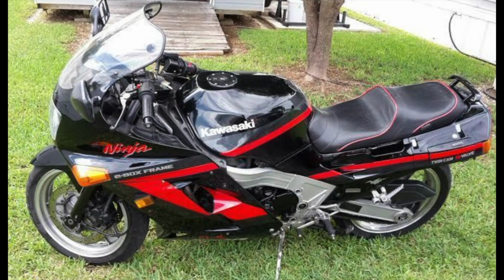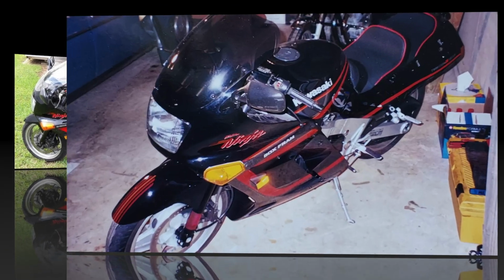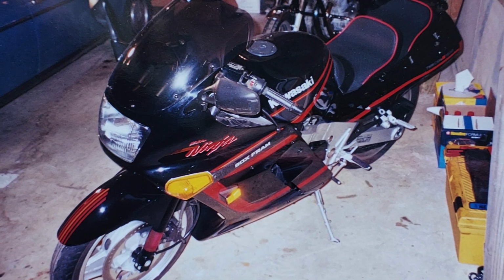And right away, with that very clean fairing, I noticed that I got very little wind turbulence. The bike was very smooth. It had a 6-speed transmission. It didn't have quite the low end torque of the GS1100, but it really sang up top. There was just no comparison.